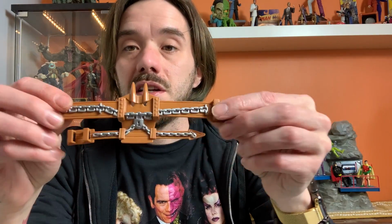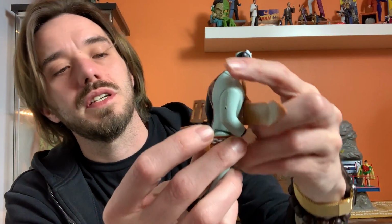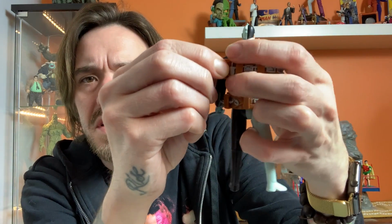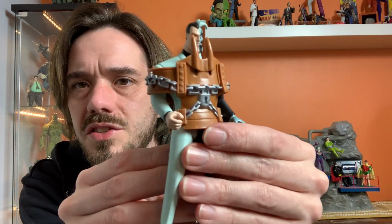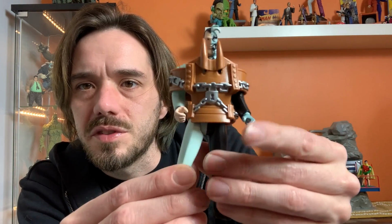So this is an accessory I really love, this straight jacket. I think it's meant to wrap around him like so. You pull these around here like so. I love the little locks and chain details on here, and then come around the front. It's got this kind of Hannibal Lecter mask thing up in front of his face. That's fun. I would have loved this as a kid. I would have played with this like crazy.